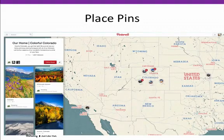You can also create a board with place pins, and then you get something that looks like this. I am from Colorado originally, so I picked this one, but they have all of these place pins over here, and then on the map you can see the different places that have been pinned on this board. And you can actually click on these little icons that you see on the map, and that will bring up that particular pin over here on the left hand side so you can get a closer look at what the picture is.